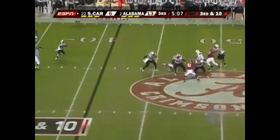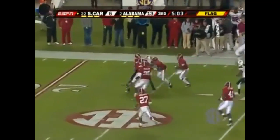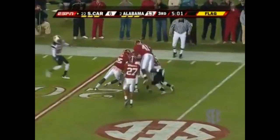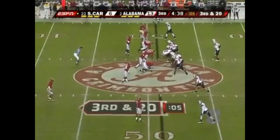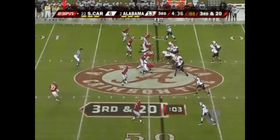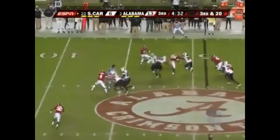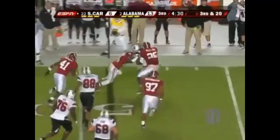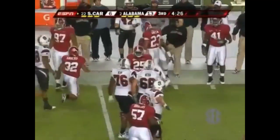They back out of extra pressure. Almost got to Garcia anyway. And he's got a wide open tight end. Flag down as Saunders has got it. It's going to be a hold on South Carolina. Not the spot you want to put yourself in. Garcia, the quick throw, screen pass, and guess who? All over Miles is Rolando McClain.